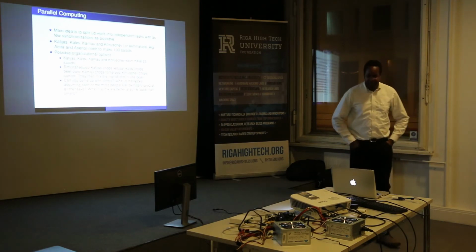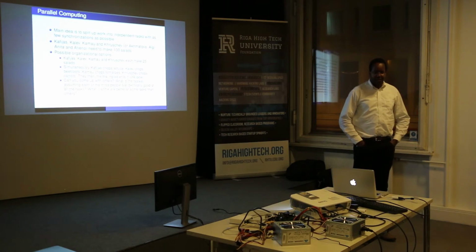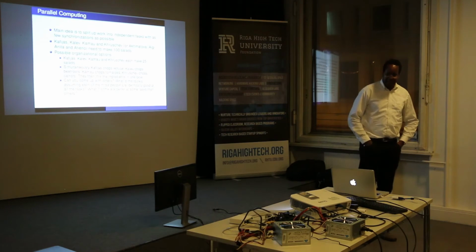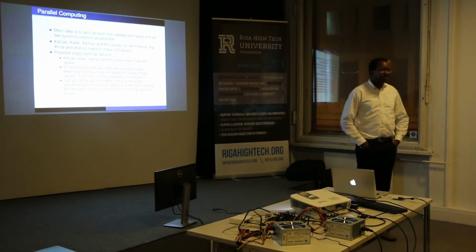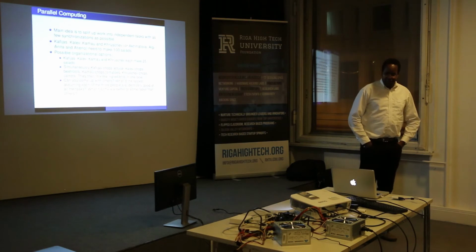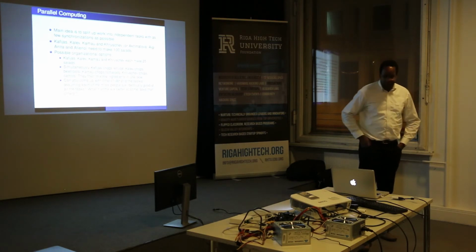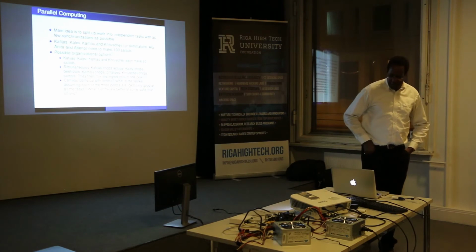The main idea of parallel computing, in one slide: you try to split up work and have as little synchronization as possible. Suppose you have 4 people, Kafijas, Kalev, Kamal, and Khrushchev, and they need to make 100 salads. Each of them can make 25 salads. They can also split up the tasks: one chops lettuce, another chops tomatoes, beetroot, and carrot, and then they mix them up. Depending on how fast they do these things, you might get the salads 4 times faster than one person doing it, or even 10 times faster than the slowest person doing it. So that's parallel computing in a nutshell.